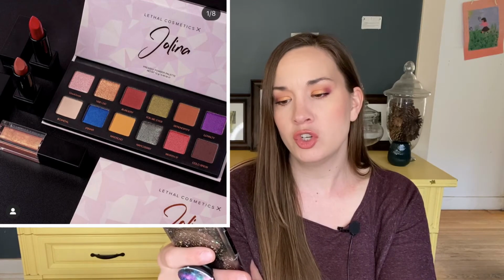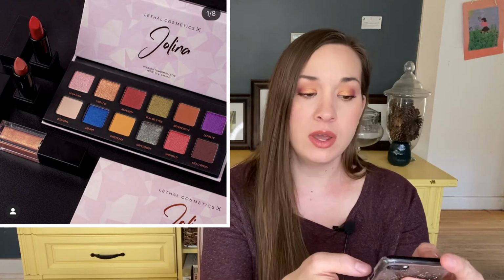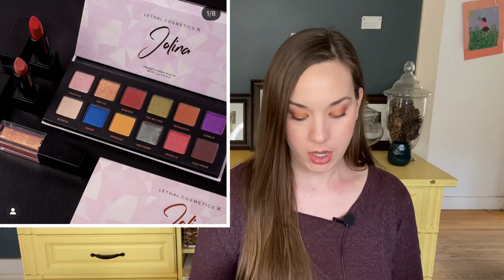All right, Lethal Cosmetics is releasing this eyeshadow palette. This is a collaboration with Jolena Menon. I don't know who that is. I know that I probably should, but I don't. It looks like there's a lip gloss, 2 lipsticks, and an eyeshadow palette. All right, I keep saying Lethal Cosmetics is a brand that I have been wanting to try. I would really, really love to. I just don't know that this is the launch for me to try. I don't know that it isn't, but I don't know that it is.